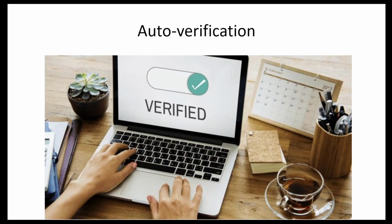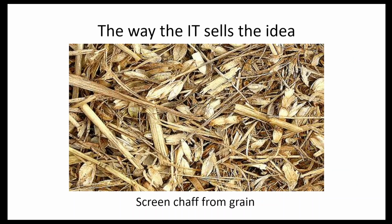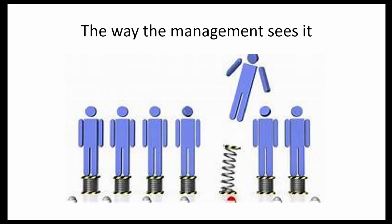Auto verification is something very big, being talked about quite a lot when it comes to lab automation. The way IT sells it is that auto verification can identify all the normal reports and release them so that you just focus your attention on only those samples that are flagged. The way the management sees it, most of the work is being done by the computer, so we can go ahead and fire off some people and be optimal on the manpower.